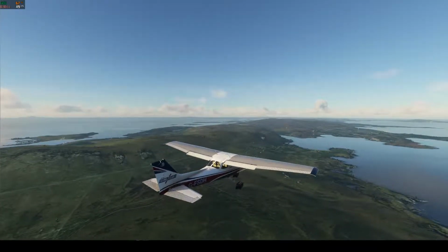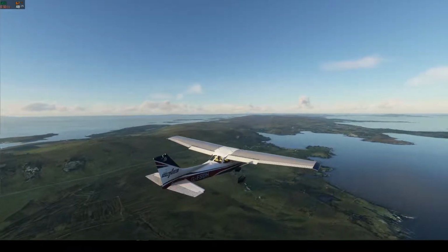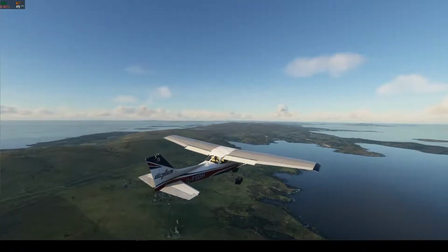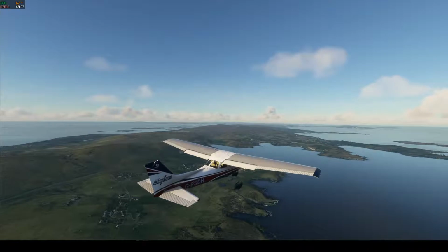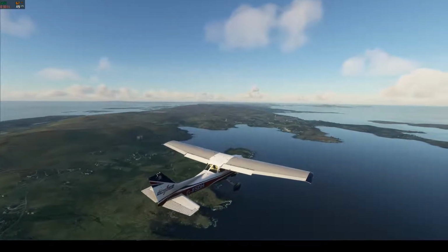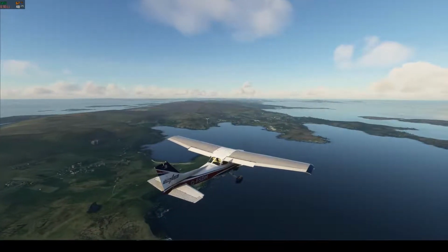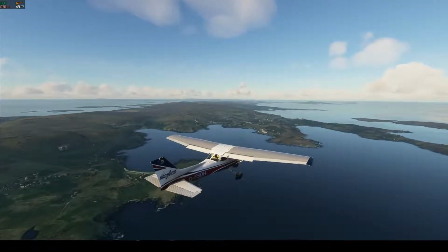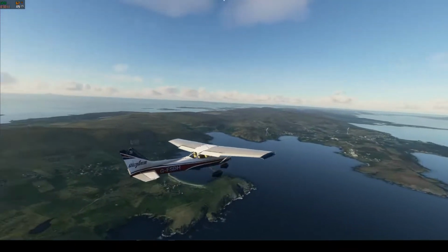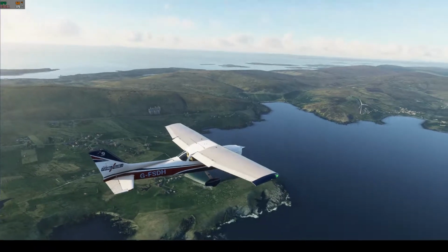So let's see where we are. There's Out Skerry there. Okay. Oh well, I've sighted Out Skerry on the map. It's only a 1,200 foot runway. I'm sure that's enough for the Cessna if I make sure I'm at a low, slow speed. There's that castle down there. Castle that looks like a hotel again.